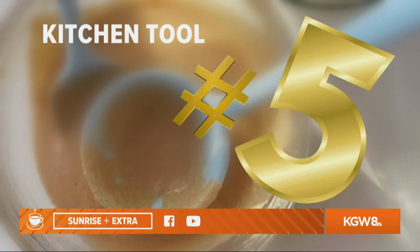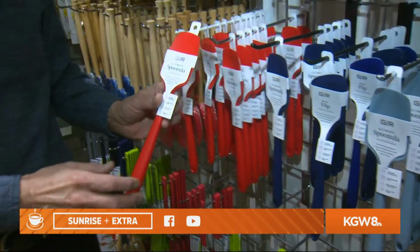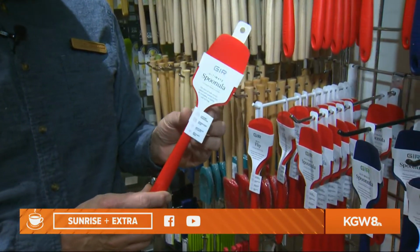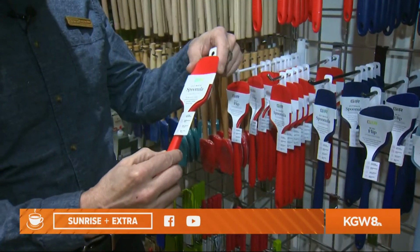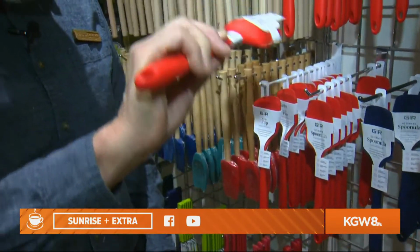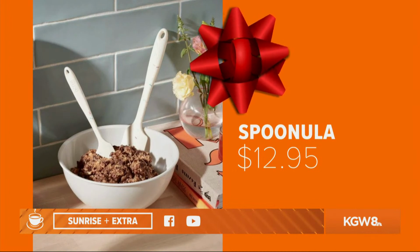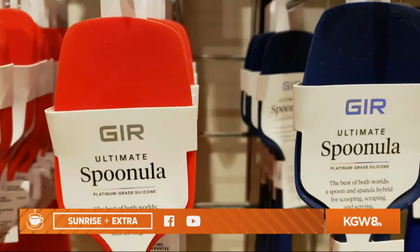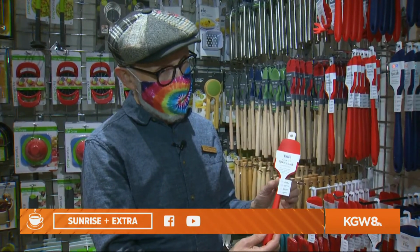And number 5, you gotta have a good kitchen drawer gadget. This thing is called a spoonula, which first of all is really fun to say. But it's a really useful tool in the kitchen. It's got the qualities of a spoon, so you can scoop things up, but also the qualities of a spatula, so you can get every ounce of that sauce or that batter. Super easy to clean. They're made out of silicone, so they're really safe and really long-lasting, very innovative, great name, and a good gadget for the cook who has everything already.